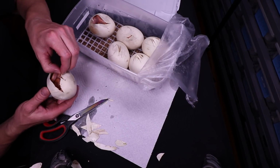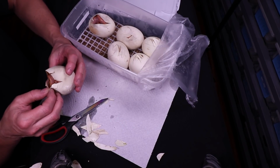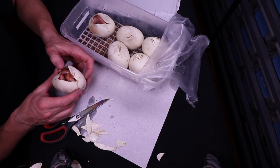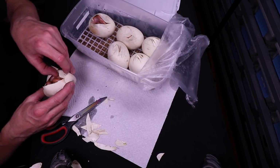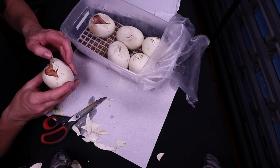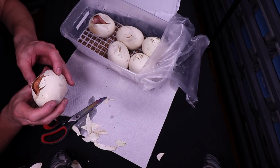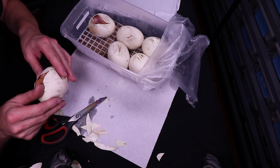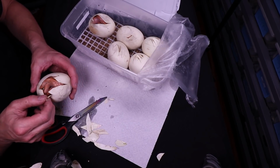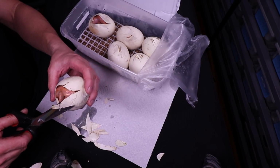I can only see one head though. I'm almost tempted to take it out. Oh, it is twins. No? Wait a minute. No. No? Let's see. I think it is. Yep, it is. My first twins.